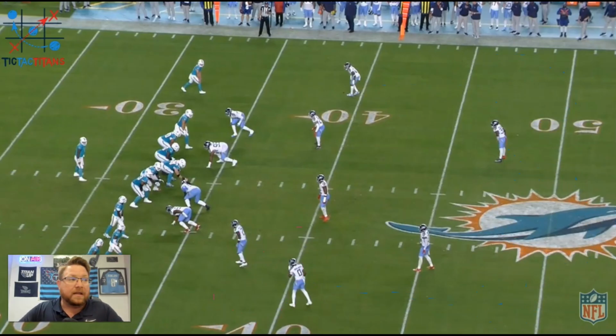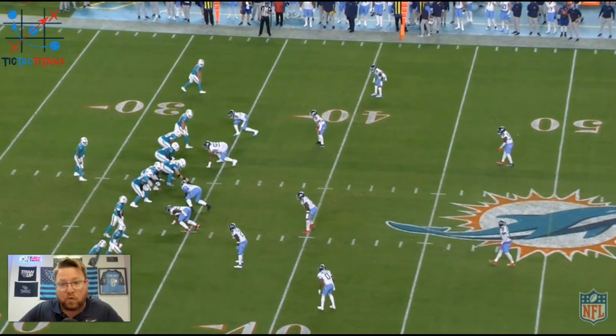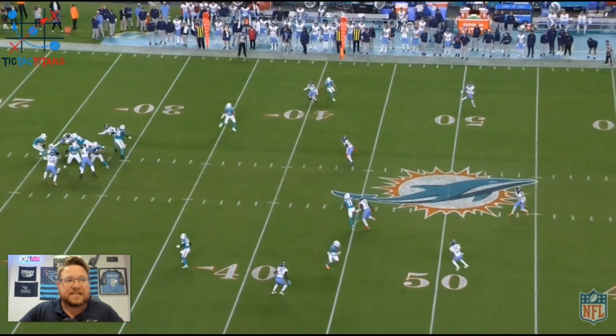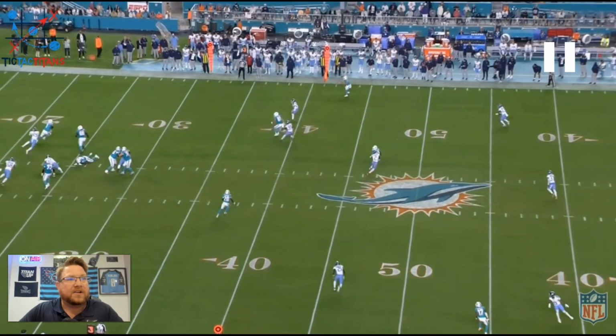Now, ultimately, the play does not go anywhere close to Roger McCreary. It's not even close. So he drops into his zone. He takes both those routes away, the inside or the underneath and the deep route. All right. But Tua gets flushed by the pressure. Okay. Now look, if you're Roger McCreary right here, this is why I'm hammering the awareness word. Roger McCreary's right here. Okay. Sean Murphy-Bunting has Jalen Waddle up at the bottom of the screen. There's no one for Roger McCreary to guard.